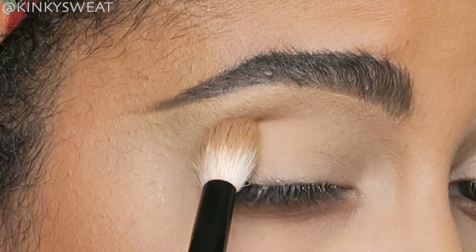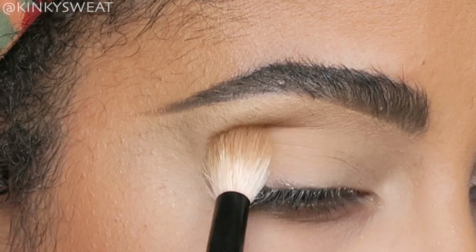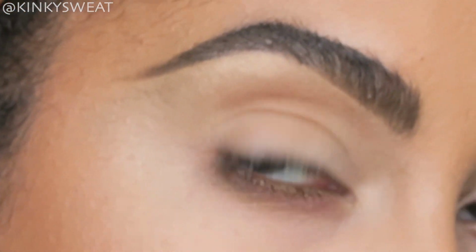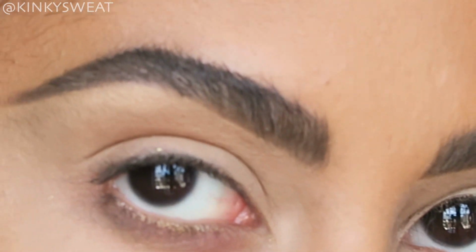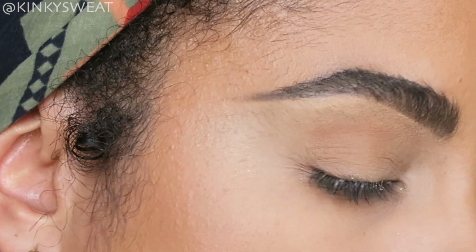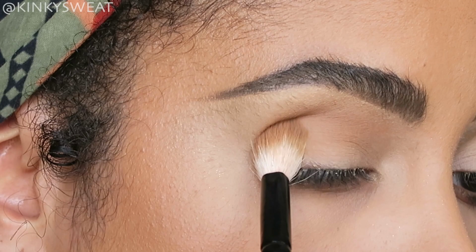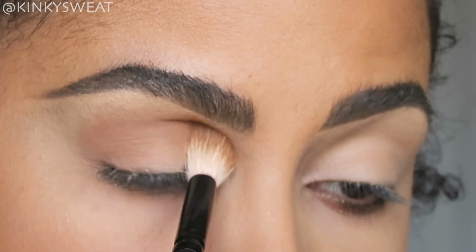The same way I did the last look, I'll punch in the shade first. Like a soft beige, but on the rosy side. Oh, wait, now you're too close. Hold on. And again, I did set my concealer because I don't want these matte shades to grab and to appear uneven. It's a very beautiful beige shade.